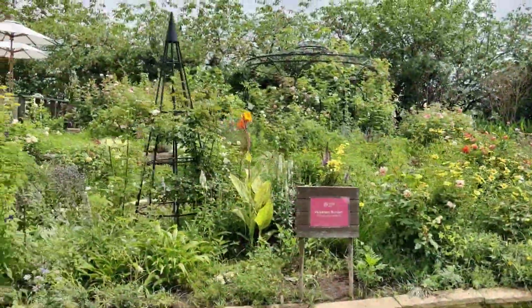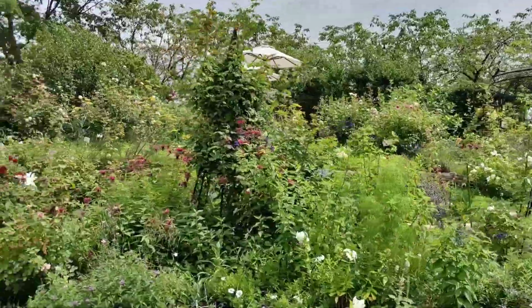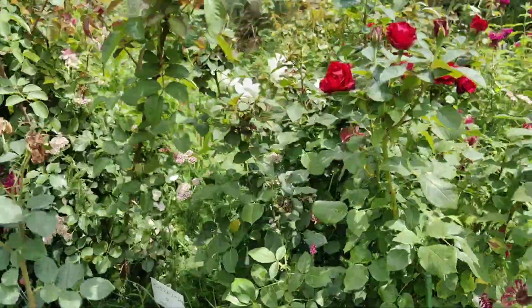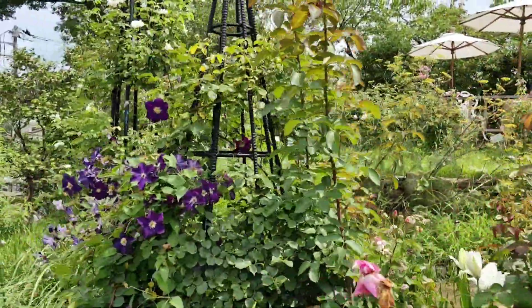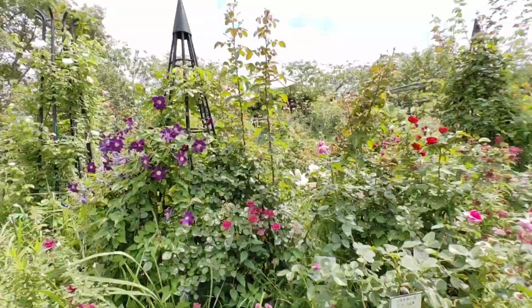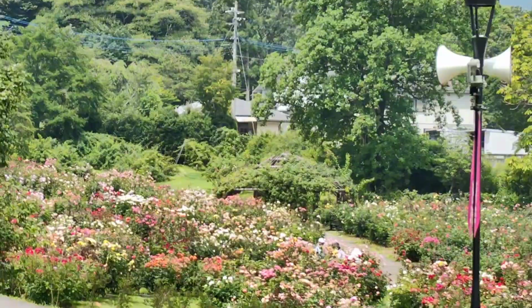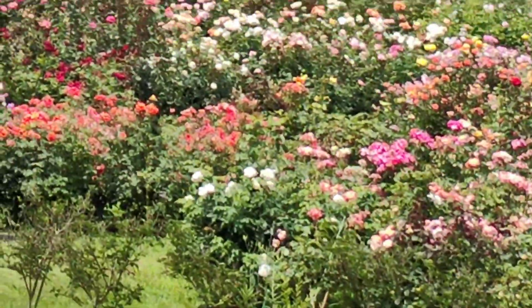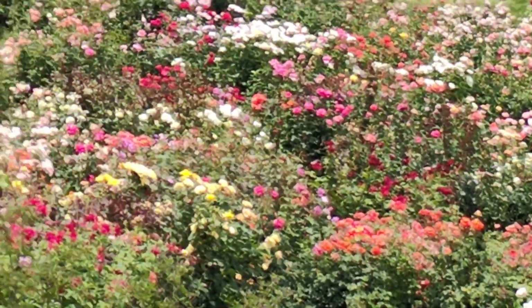And then there is here like a volunteer garden, which possibly means that you can bring your own roses or plants that you cannot take care of and plant them here. Very cute. And then this is my favorite part of this Ibaraki rose garden, because they are so nicely together here.